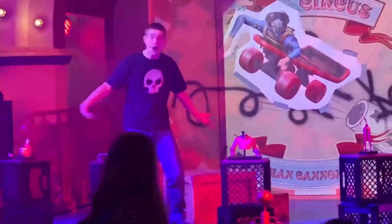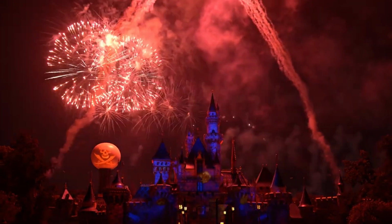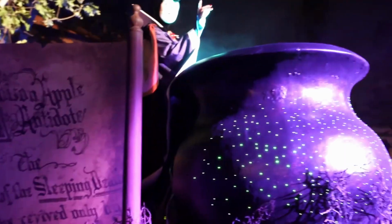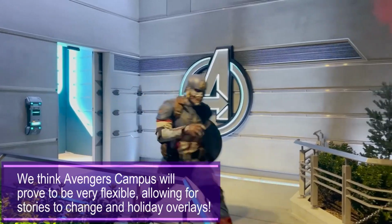There are a lot of fun things happening at Disneyland. Halloween is in the air and the parks are looking beautiful and spooky. The sold-out Oogie Boogie Bash continues, and Zombie Captain America was recently spotted in Avengers Campus.